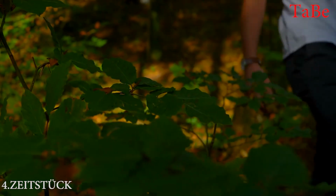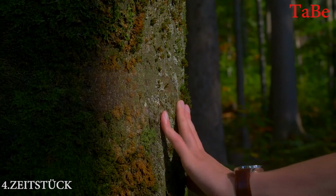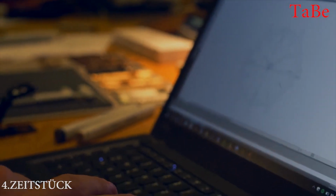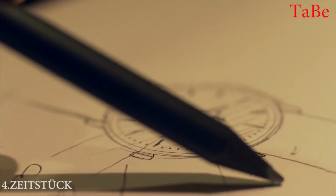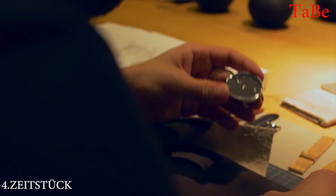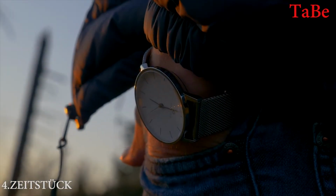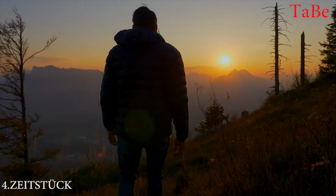As straps, we only use the purest leathers, high-quality Milanese mesh steel. All our straps come with an interchangeable function to swap them within seconds, so you can wear the appropriate style for every occasion and express yourself again and again. All these components are completed by many years of craftsmanship experience and can be individually designed in our hometown in Salzburg. But in order to realize our vision, we need your help.